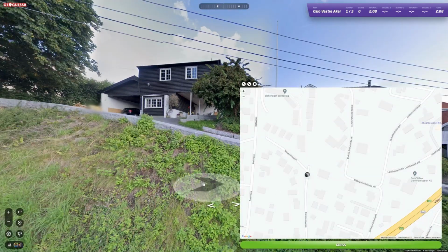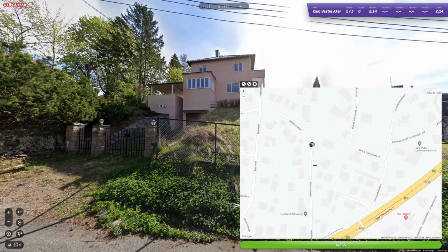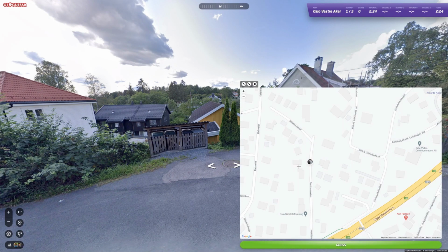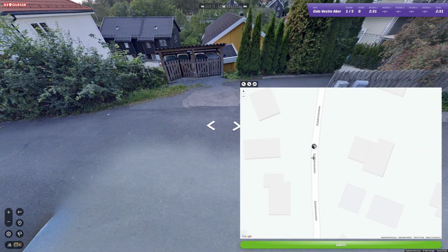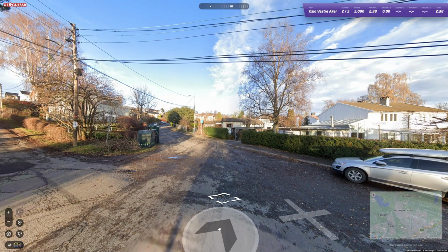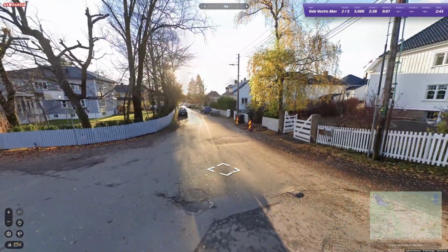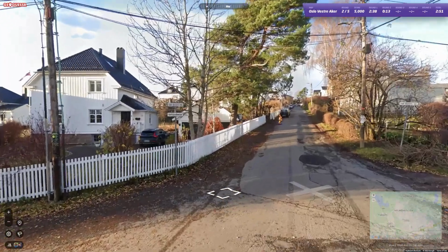Just have to make sure I don't make any blunders here now. Some interesting looking villas around. Look west, I'm looking slightly south of the middle of this building. Bullseye, nice. Ivar Aasen's Road. Oh, that's got to be a thorn in the eye of the people living here. Oh my word.